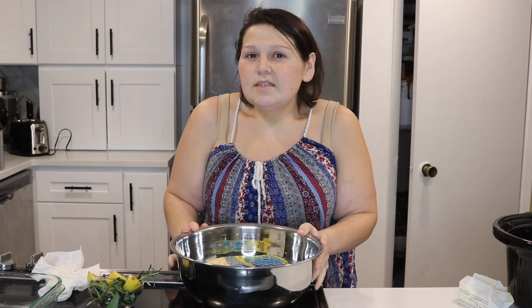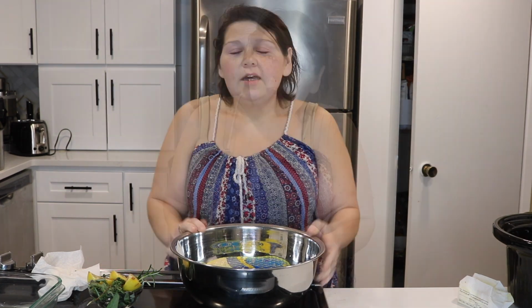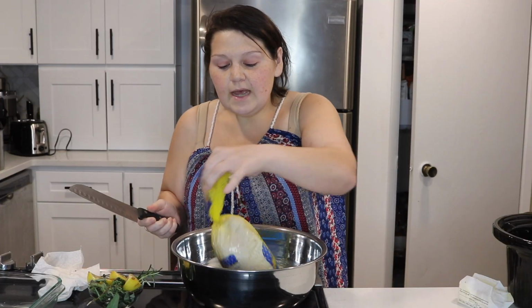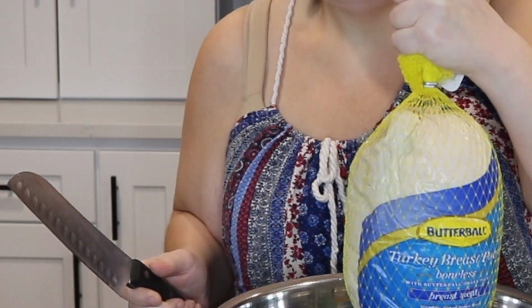But to be honest, the smallest bird I can find is quite large and I don't need that much turkey. I don't have the space for it in my fridge. I don't have the space for it in my freezer, unfortunately. But if I had the room, I would have probably gotten a small turkey. What I did instead was get the next best thing, which is to get a frozen turkey breast.